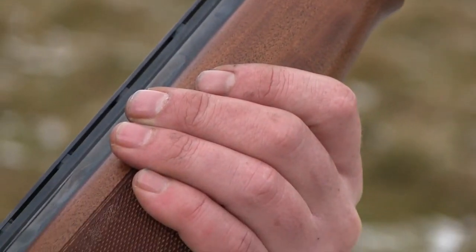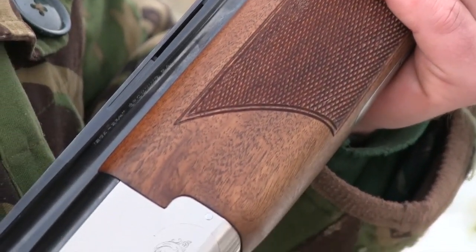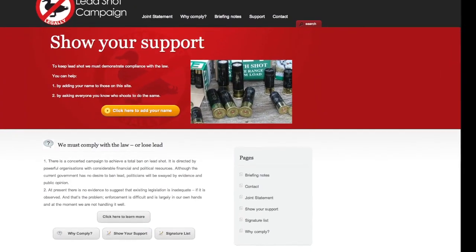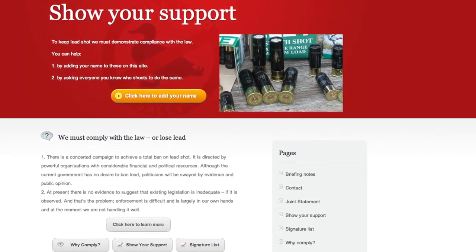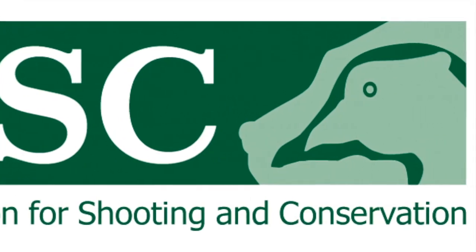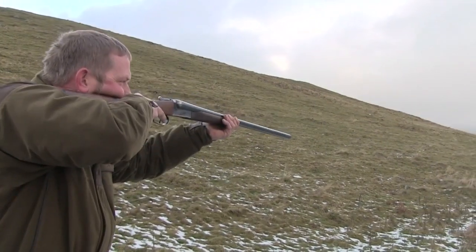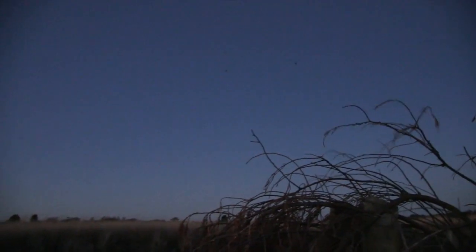The Lead Shot campaign has received its 10,000th signature in support of using lead legally. The campaign, a joint effort between a large number of major shooting organisations including BASC, the Countryside Alliance and the GWCT, aims to show that shooters are committed to using lead within the current confines of the law, in the hope of negating the need for further legislation, which in the view of BASC would run counter to current scientific evidence. BASC's chairman Richard Ali said, "Let me make BASC's position on lead totally clear. No sound evidence, no change."